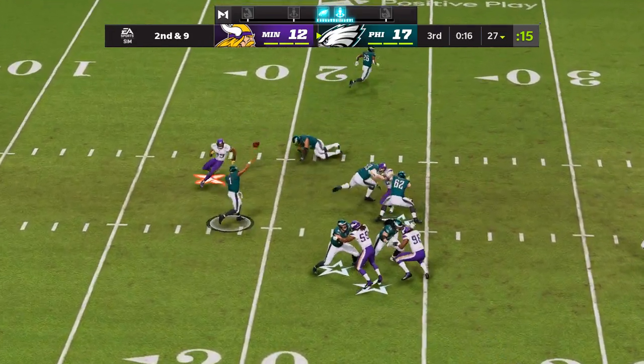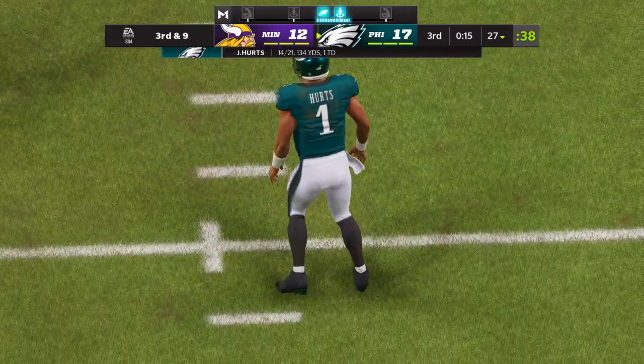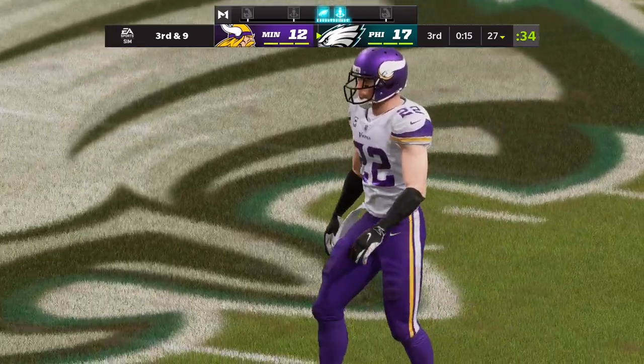Hurts. His throw incomplete. He was looking for Miles Sanders out of the backfield, and it's 3rd down.